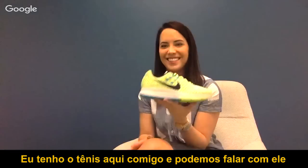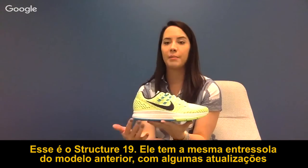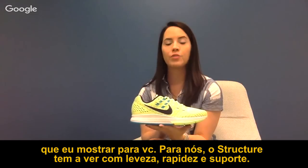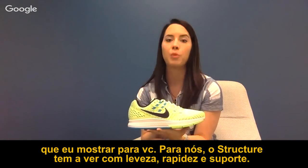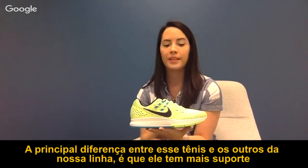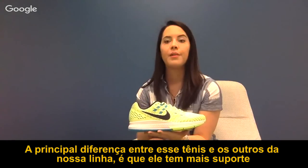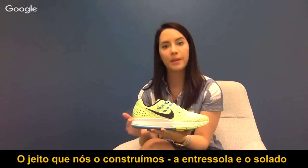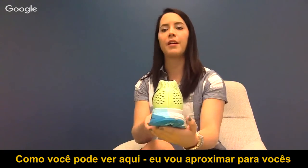Yeah, so I brought the shoe with me. You can talk through it. This is the Structure 19. So it actually has the same midsole as the 18 with a couple of updates that I'll take you through. So the Structure for us is really all about lightweight, fast support. So the main difference between this shoe and some of the other shoes in our line is that it's going to have more support than something like the Elite or the Pegasus. So the way we constructed the outsole and midsole, if you can see here, I'll kind of bring it in closer.